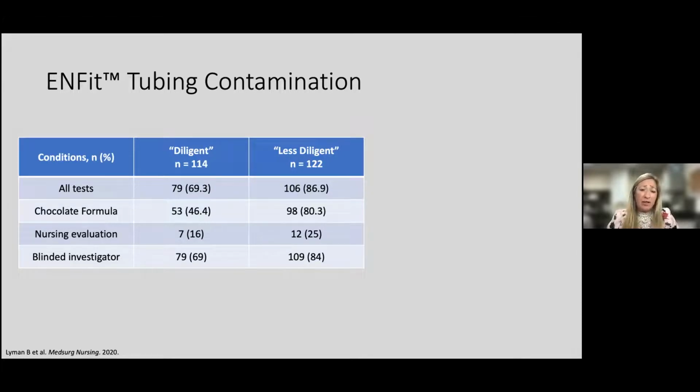And then looking at the nursing evaluators, they tended to see that their products were cleaner than what the blinded investigator did. So the nurses saw that only 16% were still contaminated versus 25% in the less diligent arm. The blinded investigators found that 70% were still contaminated versus 84% between the diligent and less diligent.